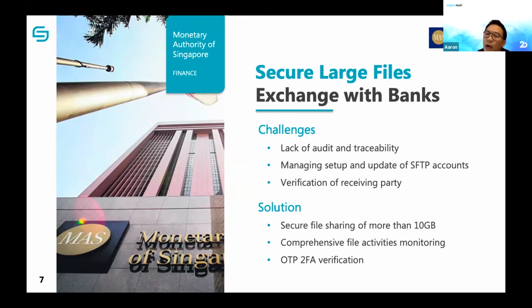Now, the other requirement of the central bank is that they want to verify the identity of the recipients. So they said, okay, I need you to do it by OTP. Before the recipient can download the document, the system will prompt you to generate an OTP. You input a PIN number before you can download the document. Obviously, for the central bank, traceability and the audit logs of both the users and the system admin are very important.